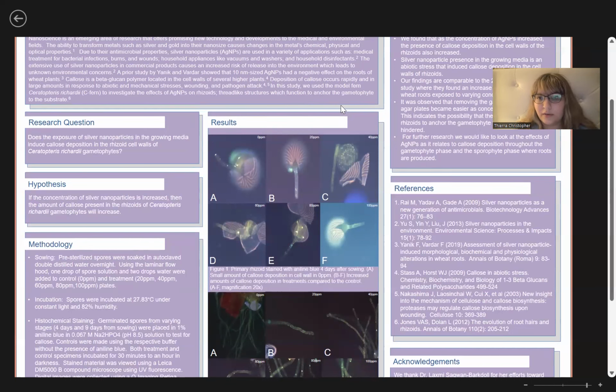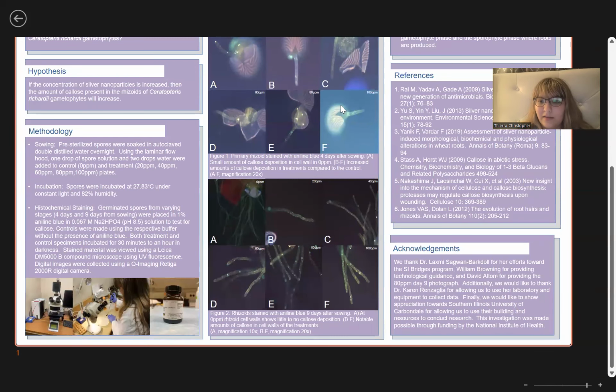So for future research, I would like to look into this, and I would like to look into how silver nanoparticles relates to callose deposition throughout the entire phase of the gametophyte and the sporophyte phase, and look at callose deposition in roots. And so finally, I would like to thank the SI Bridges program and Lakshmi.